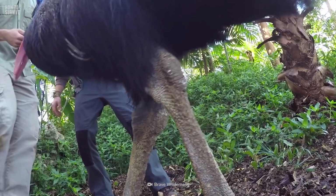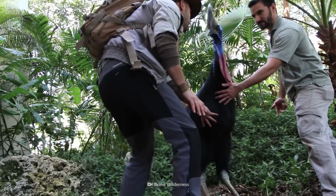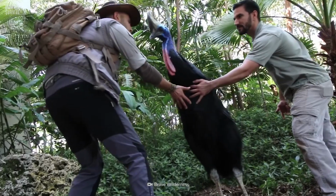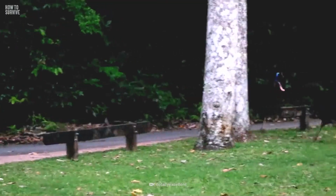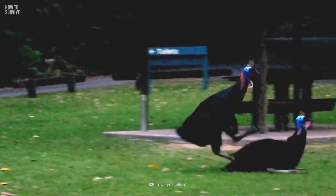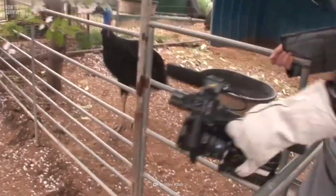Okay, so try to de-escalate. Don't look it in the eye. Start backing away very slowly. If it attacks you, jump to the side. They can't kick sideways, but be careful. If you fall, it's all over. It'll slice you to pieces. Okay, that was pure carnage, and yet somehow you pulled it off.